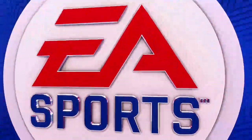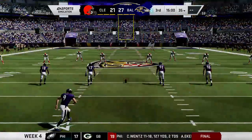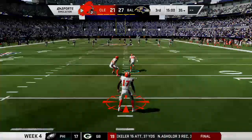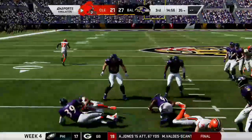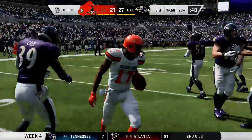All right, folks, eager to get back to this week four matchup? We won't put up a fight. It's been a shootout so far. We'll see which defense can make the adjustments as we get back underway in the second half. This is taken at his four. And it's a pretty good return here as he'll get it up to the 29-yard line.